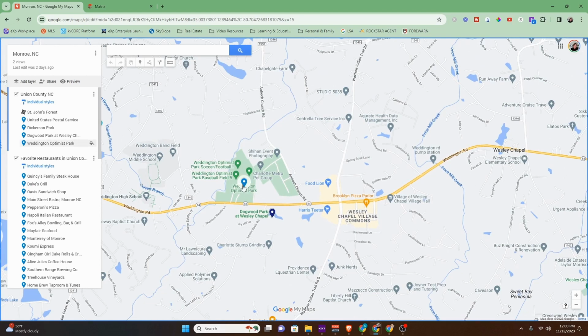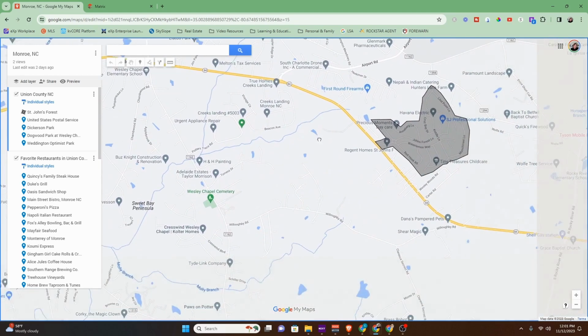You have Weddington Optimist Park, which is a great park for athletics. They have tons of baseball and soccer fields there. And then there's Dogwood Park at Wesley Chapel right across the street, where they have playgrounds, dog parks, and things like that. So really there's a lot to do in the area.